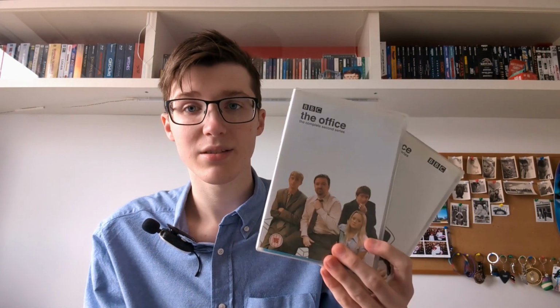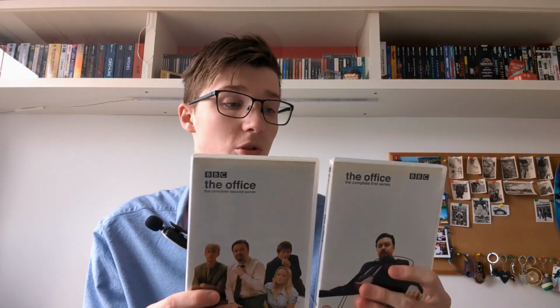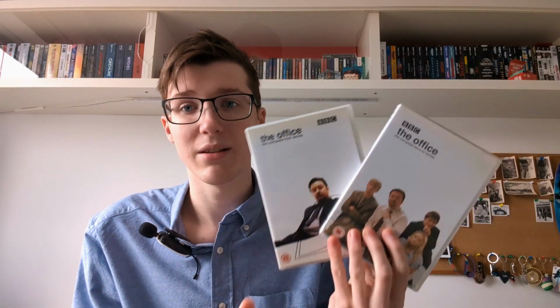Then I got The Office. These are my parents' DVDs, but I got season 1 and 2. I actually watched everything Office UK related. I just finished watching it last week with the David Brent movie. So I've seen season 1 and 2 now. I saw the Christmas specials. I saw the David Brent movie. I thought the David Brent movie wasn't that great, but these two seasons are really solid. And I think the Christmas special is really good as well, but I haven't got that on DVD, which is annoying.